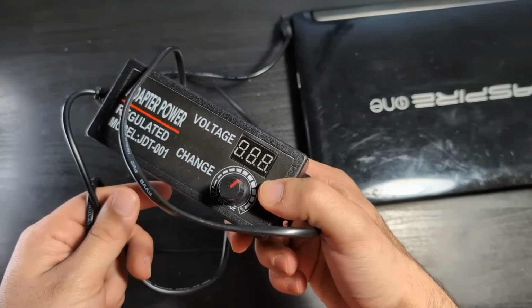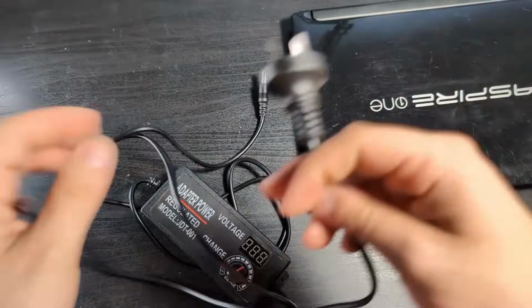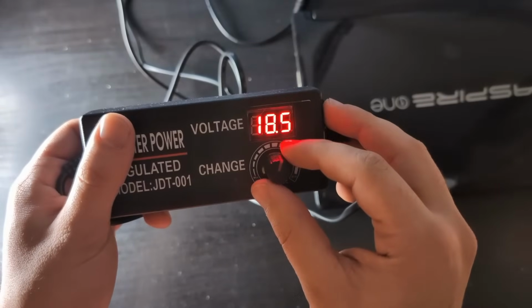For just in case it's set at like 24 volts and then you end up frying the thing. Maybe one day I'll try it on something, but not today. We're actually almost at 19 volts.